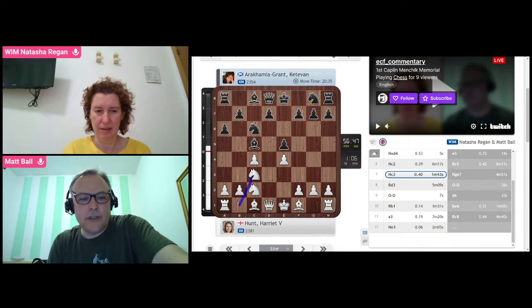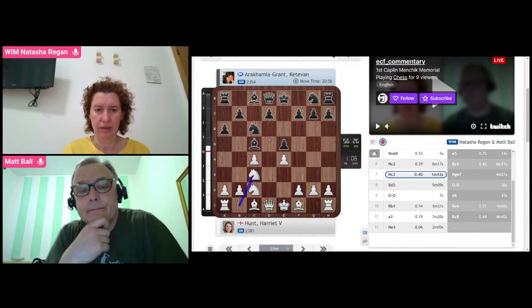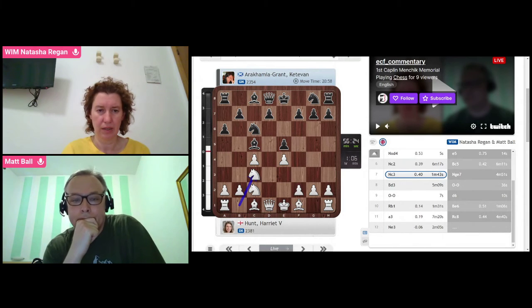Yes, we saw versions of this in the World Rapid Play where Abdu Sattarov, who won it as the surprise winner, if you like, got these two pawns in a lot of his White games, and did extremely well with it. Often starting with C4, in fact.